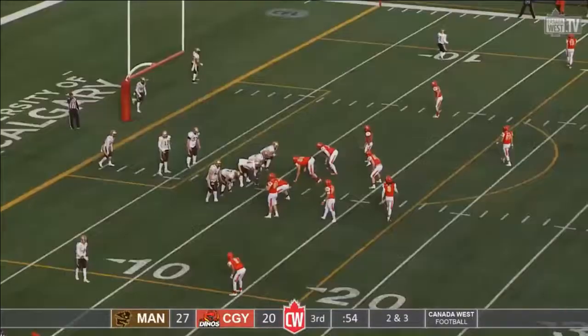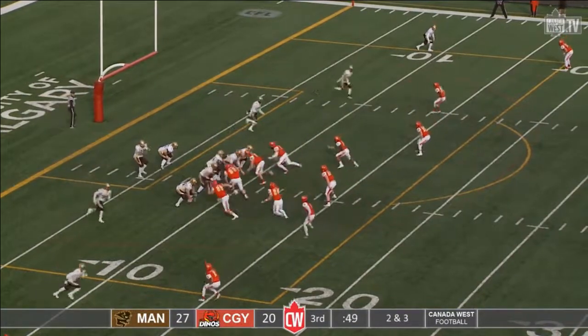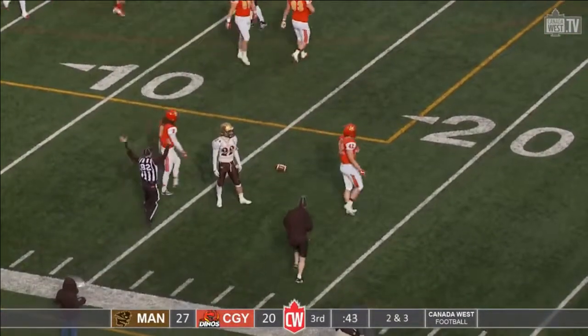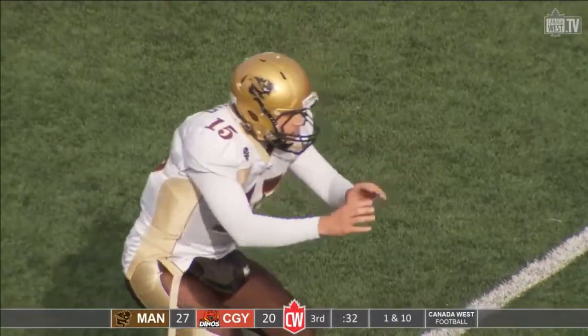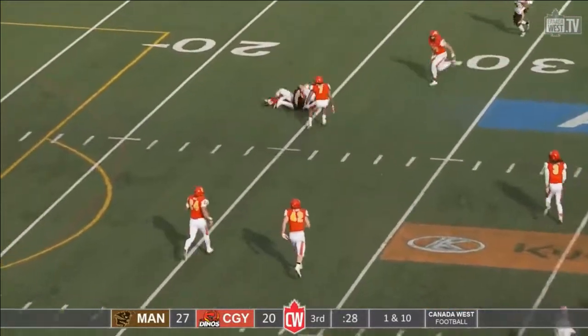Ideally, you'd like Manitoba to be pinned deep and then have to punt. From the other side, that is going to be a short completion to Lyles out of the backfield. It'll be good for a 1st down. As I say about that 1st down, if the Dinos could dig in here and stop them, that could actually help them because Manitoba, if they can flip the field for the 4th quarter, would have to punt deep. There's a completion out to the 25, close to another 1st down.